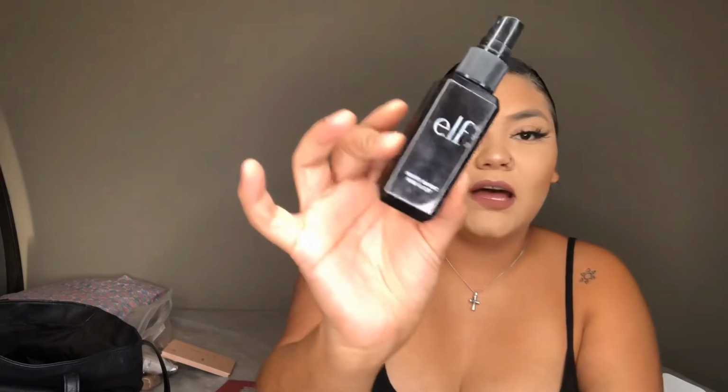This is the e.l.f. Matte Magic Mist and Set. I'm just going to spray that all over my face.